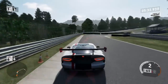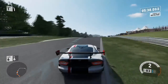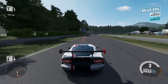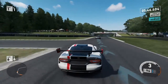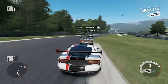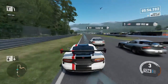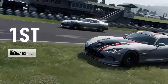There we go. First hint of wheel spin, excluding around this chicane. I need to be brave. I need to be brave. I don't want to get second. But he's also in a new ACR. Come on! I just gotta be braver then. Come on! Oh, it's gonna be very close.